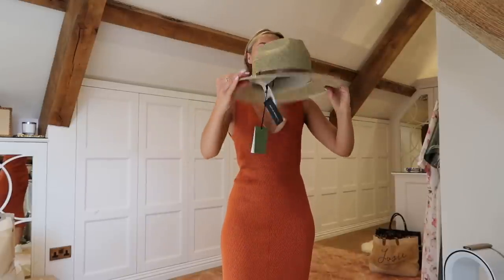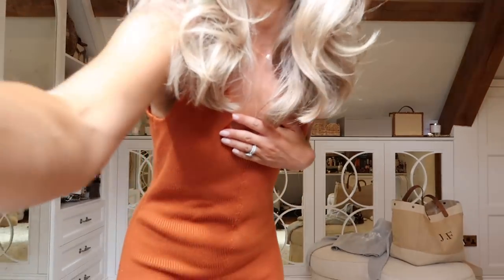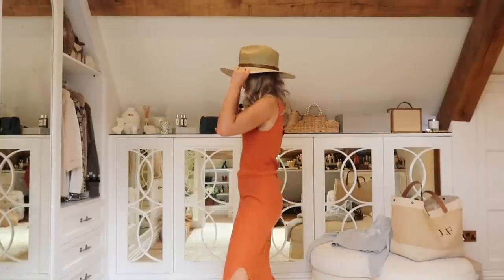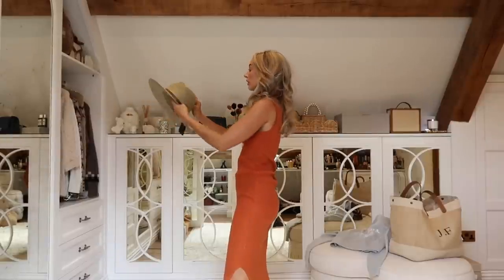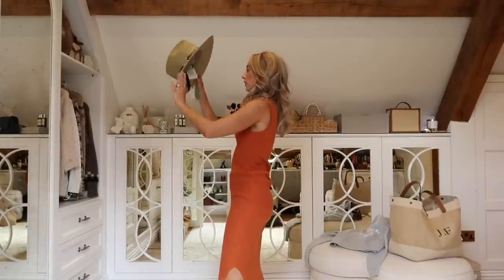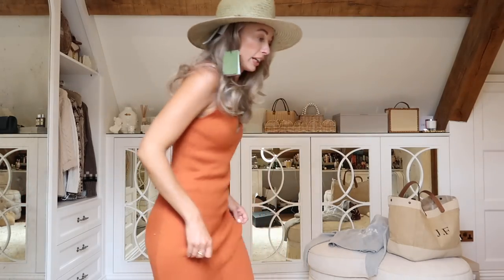Okay, let's pretend we've been on the beach all day. I think actually this is a little bit too big. Hat number one is giving slight flying saucer vibes. It's not quite the look I was going for. I think it is too big. Am I wearing it the right way around? Yeah, I'm sure that is the right way around, because the Gucci sign is at the back. Yeah, that's just not quite right, is it? Look like I'm trying to be a cowgirl.